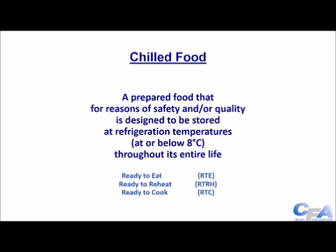There are 3 categories of chilled food. We have ready to eat, which is the one that's associated with listeriosis. Ready to reheat, so that's ready meals which have already been cooked but are going to be warmed up, and ready to cook, so it's going to have a full cook process. 70 degrees for 2 minutes is what we call a cook process. 3 categories of food, everything falls into one or the other.